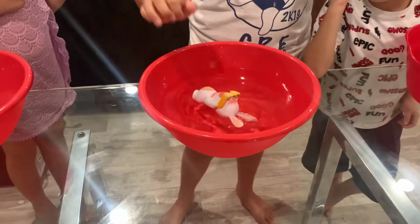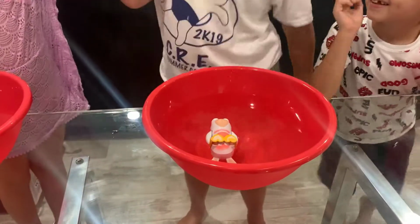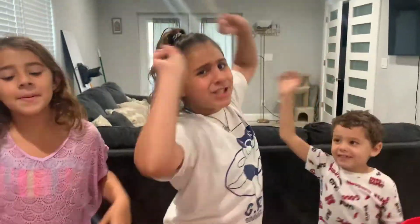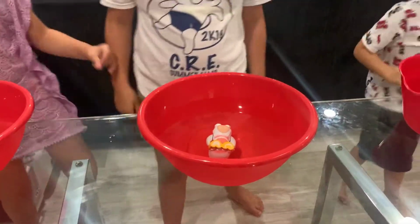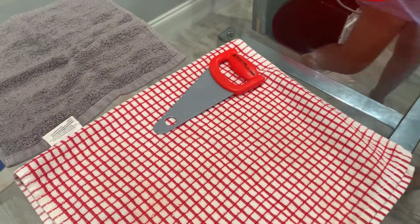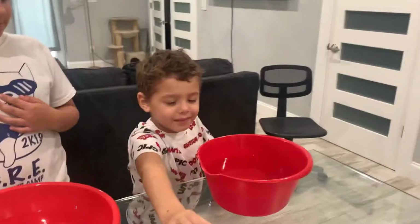Eyeballs, we need the sunglasses to do this. Okay, go ahead. Put it in there and see what it does. It floats. I got my prediction right, you guys. 2 times in a row. All right, so let's put it onto the float towel. Okay, now it's Vinny's turn.